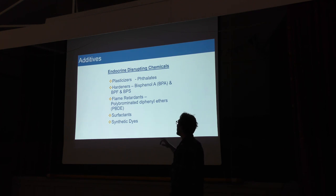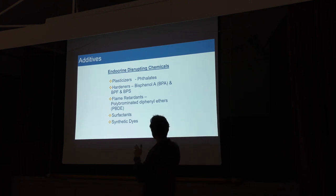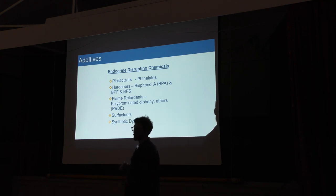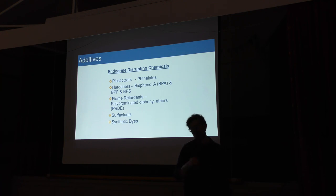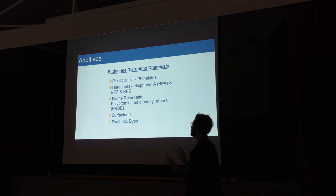bisphenols, which is BPA, these bottles. Now, you'll see the BPA-free bottle. It doesn't mean that it's bisphenol-free. It means that it's BPA-free. But BPF and BPS are just the same in terms of toxicity. But you just need to check it's not got those things as well. It might, it doesn't matter. Sometimes it works. The impacts, I'm not too sure about anyway.